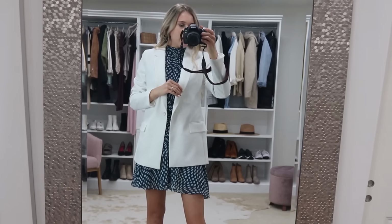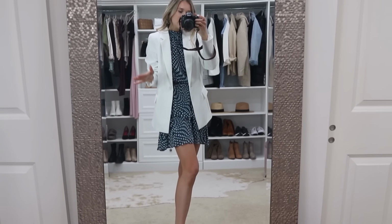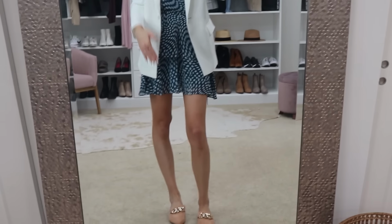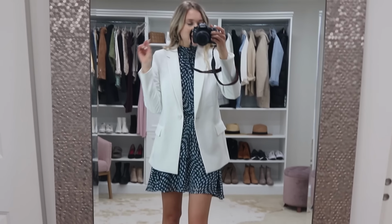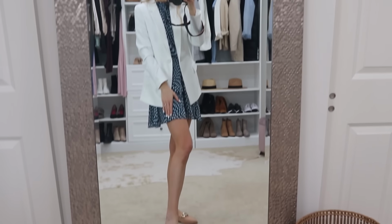I went ahead and threw on a white blazer on top, and I think this looks stunning, perfect for the office, great for business, professional, and just kind of dress it up a little bit. I still kept on the little loafers. You obviously could throw on a heel or a pump to dress it up a little bit more, but I feel like this just adds just a little bit of something. Also gives you an extra layer of warmth if your office is really chilly as well.